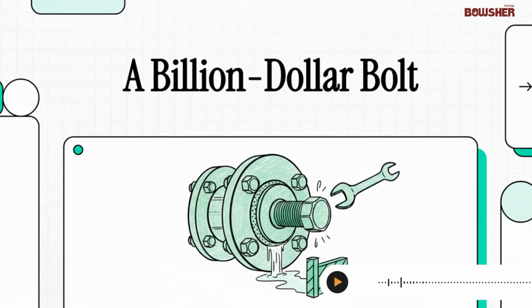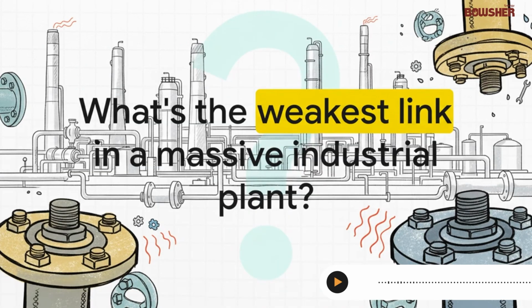You know, when you think about these massive, high-pressure industrial plants, it's easy to be impressed by the giant towers and complex machinery. But what if I told you the difference between everything running smoothly and a billion-dollar disaster could come down to a single component, no bigger than your fist? Today, we're diving into the hidden science of that component, the bolt, and the incredible engineering that literally keeps our world from falling apart.